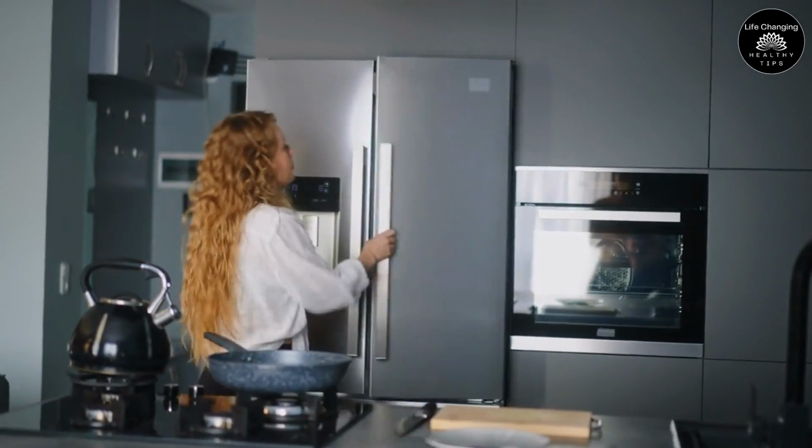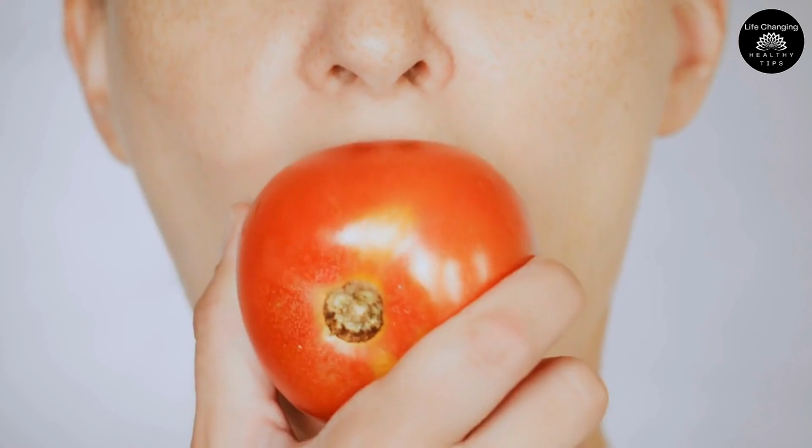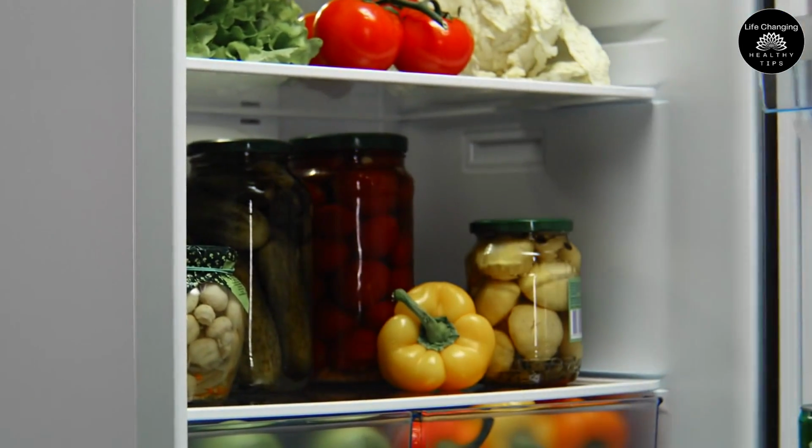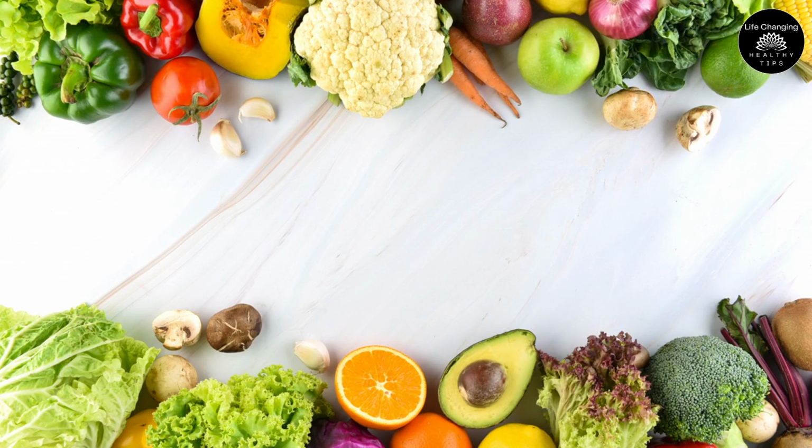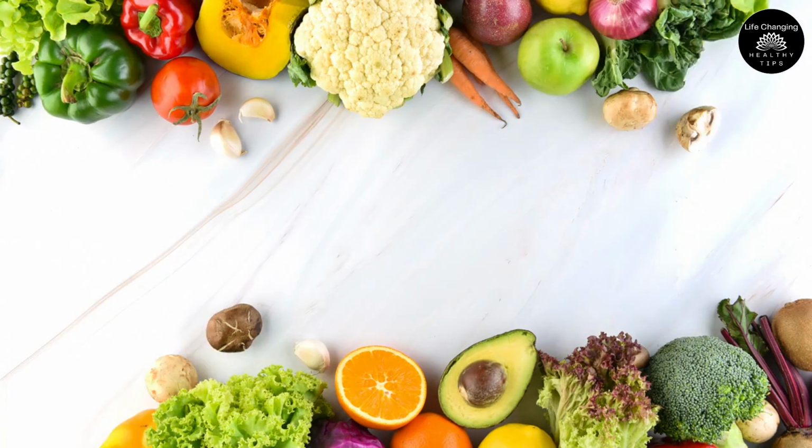Imagine opening your fridge and finding a perfectly ripe tomato, only to discover it's lost its vibrant flavor and turned disappointingly bland. It's a scenario we've all faced, but what if I told you it's not just tomatoes? There's a whole lineup of foods that actually lose their flavor, texture, and nutritional value when subjected to cold temperatures.